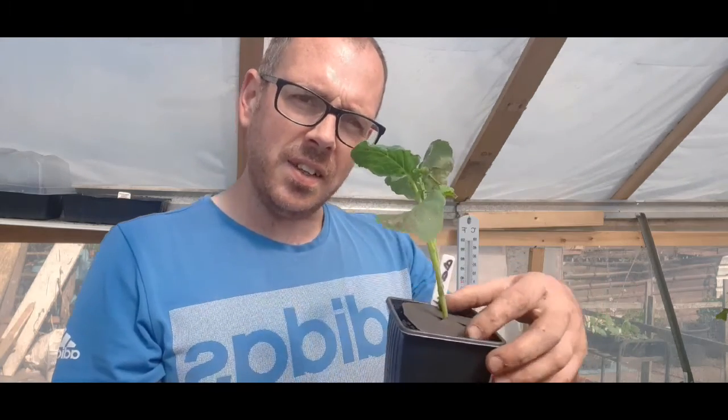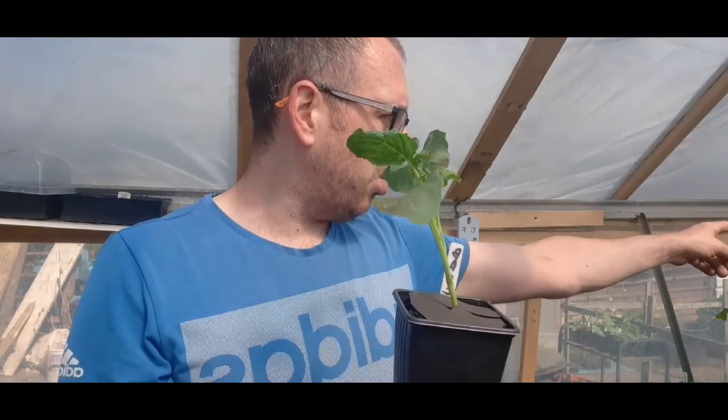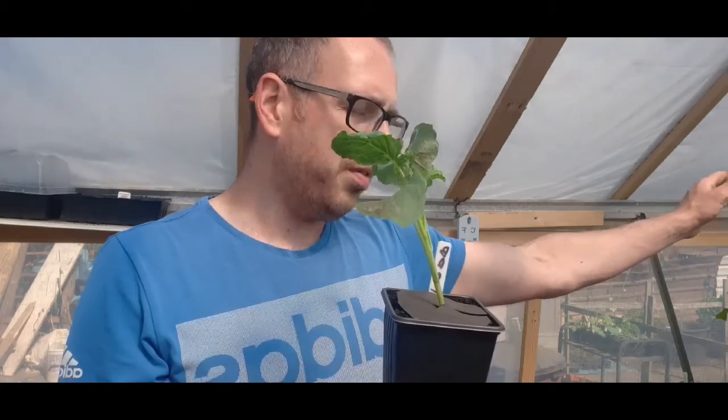But that there is the collars for the brassicas, because like I said, I had a massive disaster. So fingers crossed everything is going to be okay. If not, I will have to look into stuff to try and prevent it from happening, because if it keeps on happening, it's no good. All right.